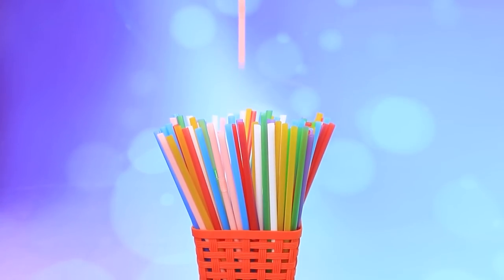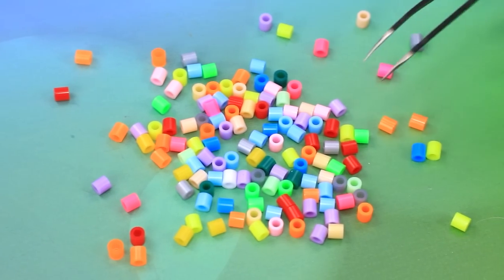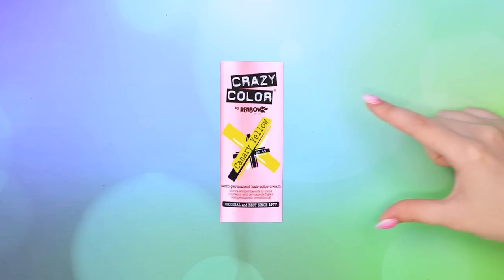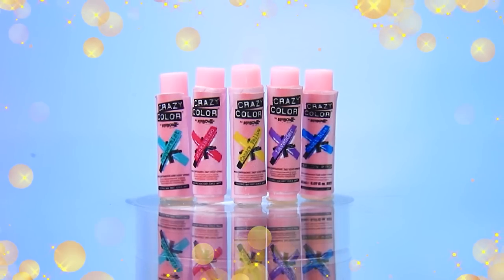Choose a straw. Wow, thermo mosaic. Cover the straw. Glue the label. A set of colored hair dyes.